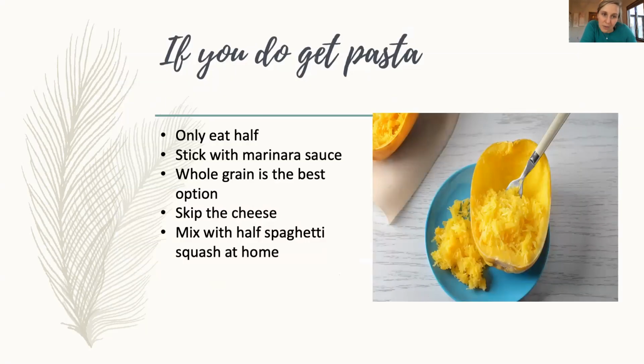If you are going to get the pasta, only eat half. Maybe stick with the marinara sauce. If you can do a whole grain option, that's a little bit better. Skip the cheese. If you're going to eat it at home, take that out and mix half of it with spaghetti squash, right? You could even do that at home and have a little bit healthier of an option.